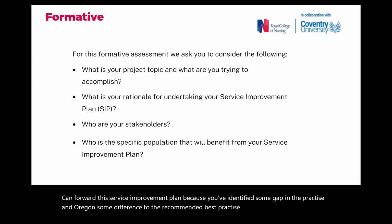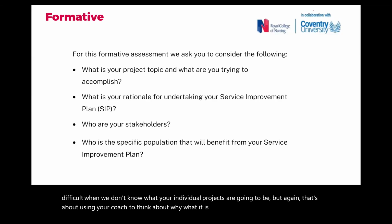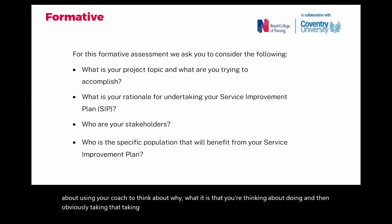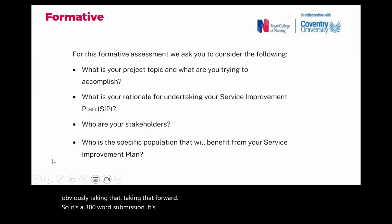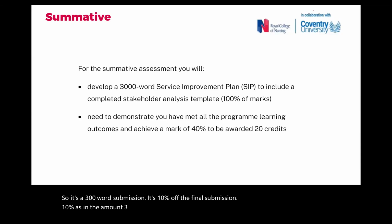Obviously it's difficult when we don't know what your individual projects are going to be, but again, that's about using your coach to think about why, what it is that you're thinking about doing, and then taking that forward. So it's a 300-word submission. It's 10% of the final submission. 10% as in the amount, 300, because the final is a 3,000-word service improvement plan.